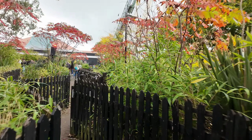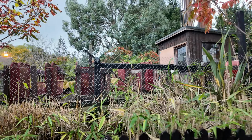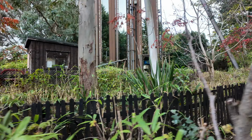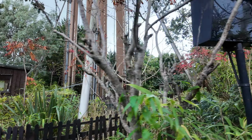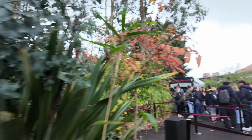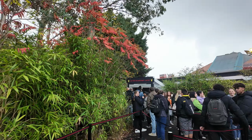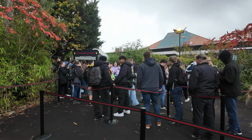Just heading down towards Deadbeat now. It's quite cool, you get to take in all the view of the old Slammer, which used to be their old flat ride. Soon to be taken down, surely. It's been there for a number of years now. But I'm in the queue line now for Deadbeat. It's got an advertised wait time of 20 minutes. So hopefully it won't be too long before I'll be on this too.